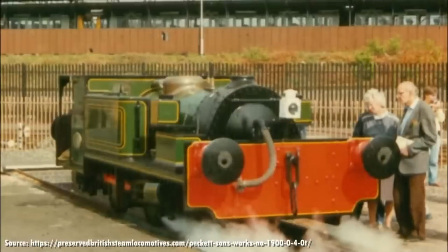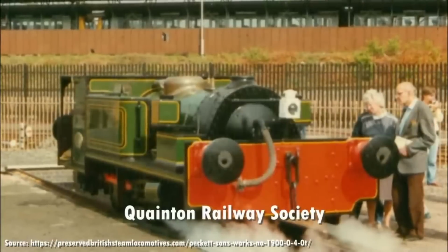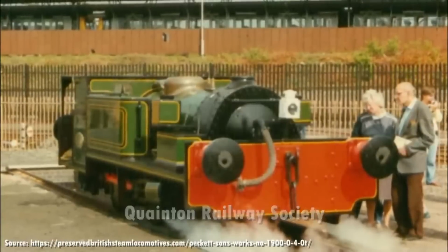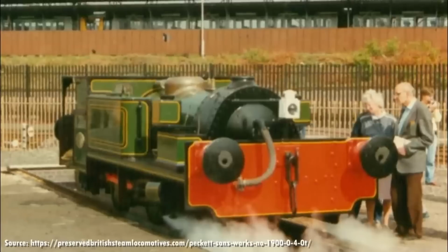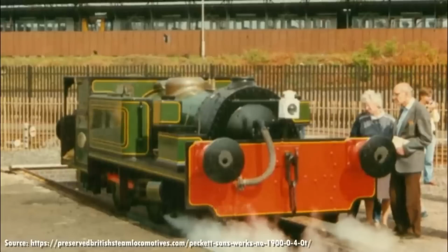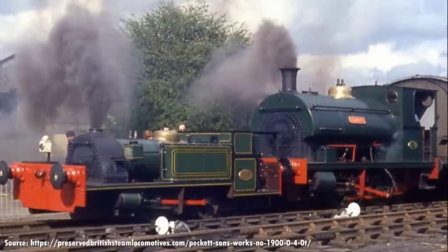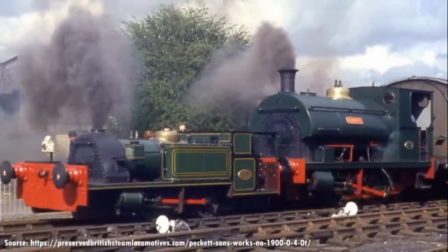That is, until it was purchased by the Kitten Railway Society, and arrived at the Buckingham Railway Centre in September of 1971. The locomotive's restoration then started, where it gained the name Jill. Before the work was completed, the locomotive was sold to another QRS member, who completed its overhaul. At the same time, the opportunity was taken to remove the cab extension.